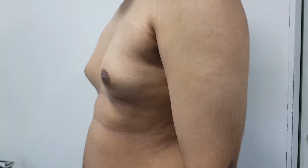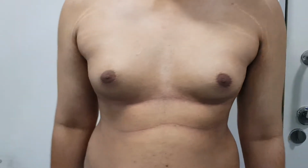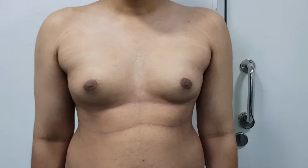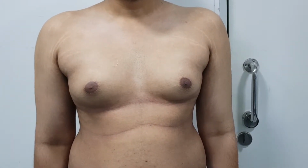So here we have this patient, a young 32-year-old male with grade 2 to grade 3 gynecomastia, a mixed excess of both fat and gland on his chest. He has a bit of puffy nipples and deep grooves under the breasts.